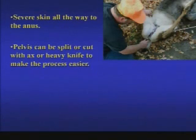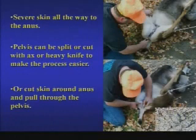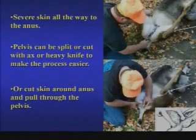You don't have to split the pelvis. It's something you can do if you have an axe or a bone saw with you. You have to be able to clean out that pelvic girdle, so make sure it's clean. We'll have some pictures to show. It's cutting the skin all the way around the anus so we can pull it up through the pelvic girdle.